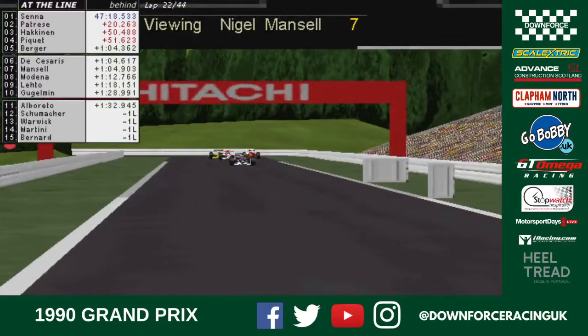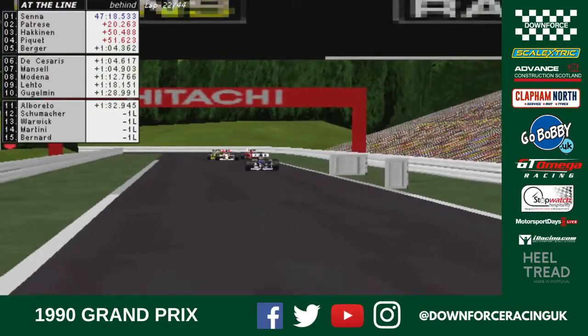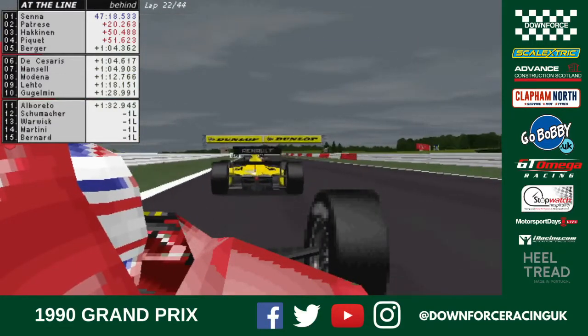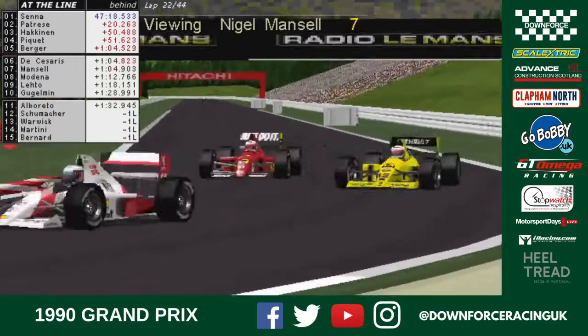Here's Mansell, side by side with De Cesaris in the Lotus. This is going to be a good opportunity to come by. He swerves one way, he swerves the other, and Mansell's going to try and throw it up the inside line into Les Combes.